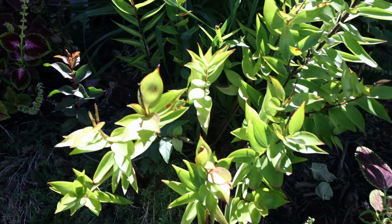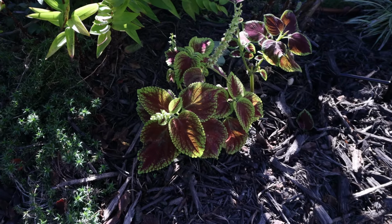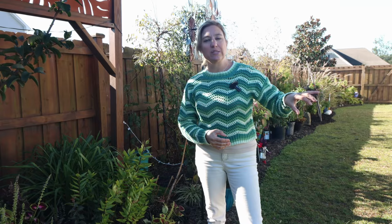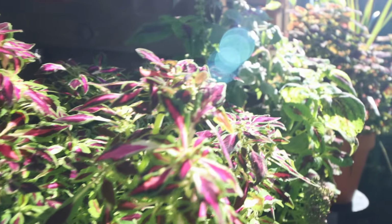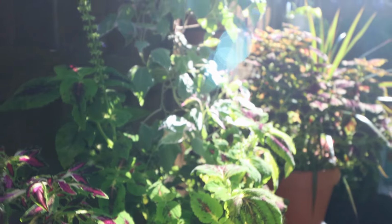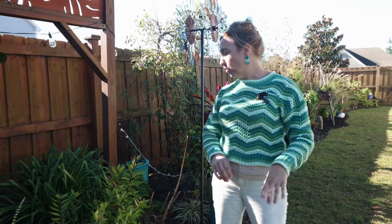For the overwintering of coleus, because a lot of you have asked, I personally will take snippets and root some stuff and plant some stuff that I can keep indoors for the winter so I don't have to start all over again with my coleus collection. But no, I will not be moving every single pot that I have inside for the winter.